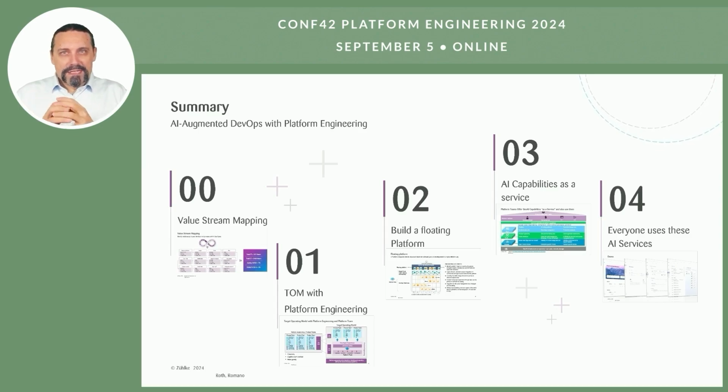So what I just told you is when you want to go into the direction of AI-augmented DevOps with platform engineering, it is very important to analyze your value stream. Not everything needs to be solved with AI. Sometimes it is far better to just go and improve the process or rethink the process. This is why it is absolutely necessary that you understand your value stream, that you are doing value stream mapping, analyze where the problem areas are, and then think about a potential solution first as a process adaptation, and only last think about using AI.